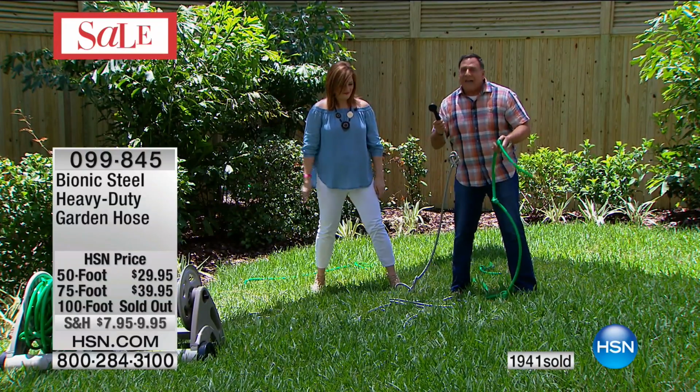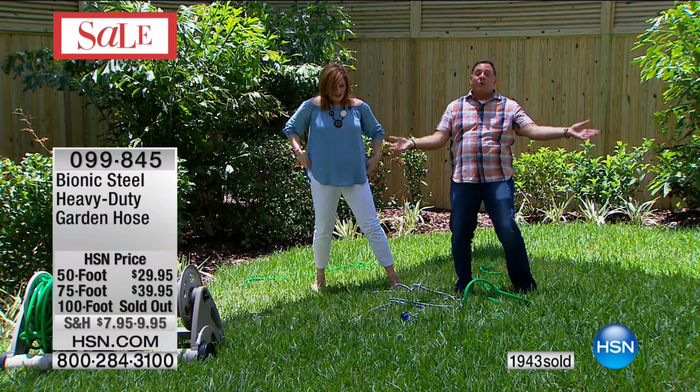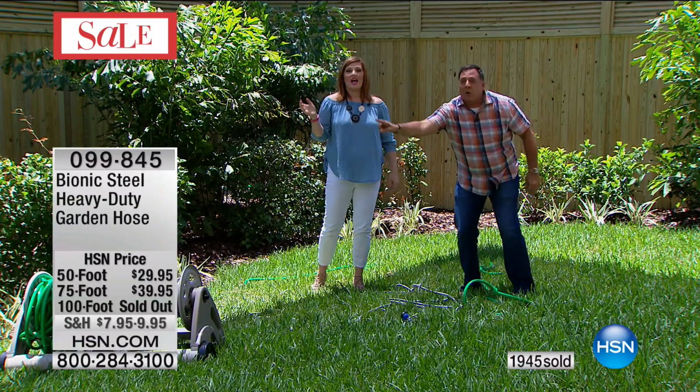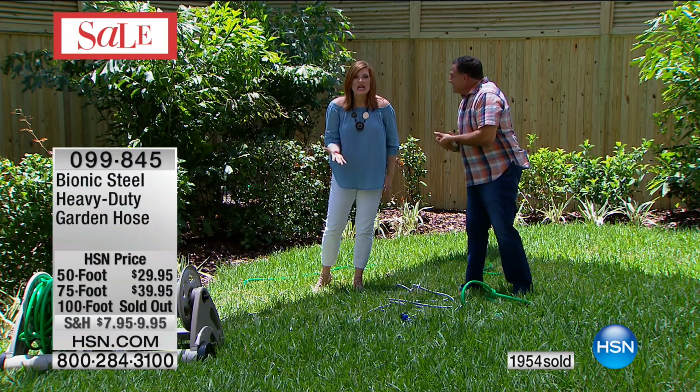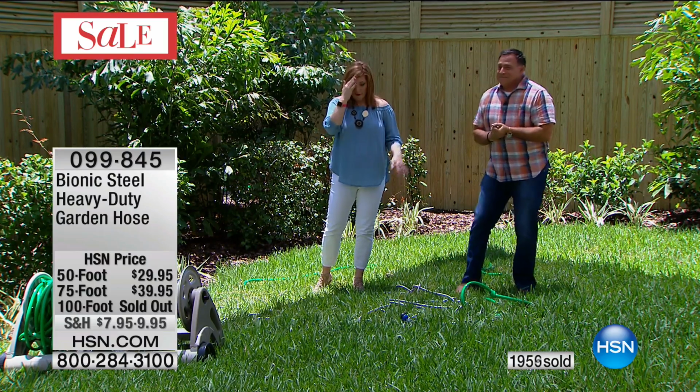So you're not going to have that frustration of pulling out 100 feet of hose and then having to backtrack the whole thing to find out where that kink came from. This is so ingenious. It's neat, right? It is more than neat, Lou. And listen, a girl gets excited about a hose. Seriously, a lot of us have tried a lot of different hoses.